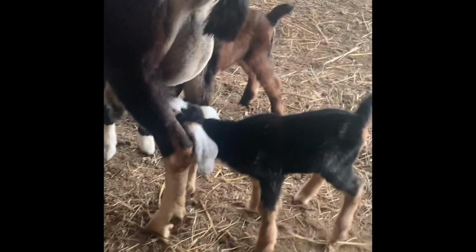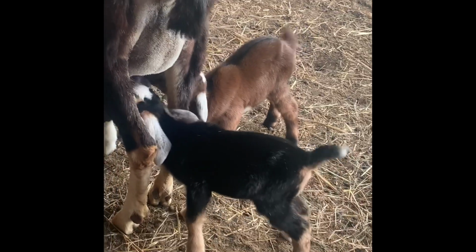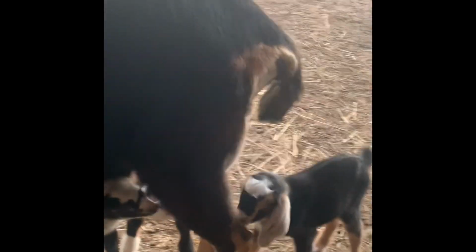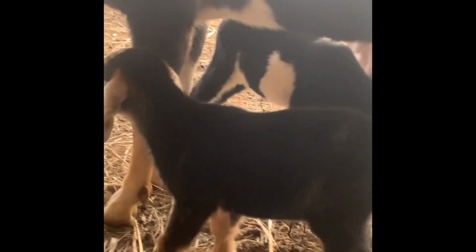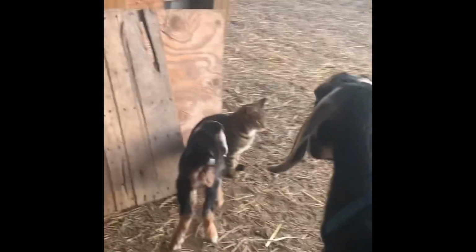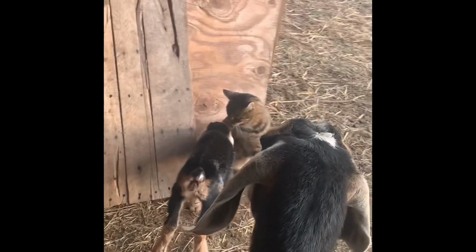This little girl, though, I actually felt little horn buds starting on her this morning. So she will be disbudded in a day or two. Or three, maybe. We'll see. I will continue to monitor her. Oh, the kitty. Oh, the kitty.